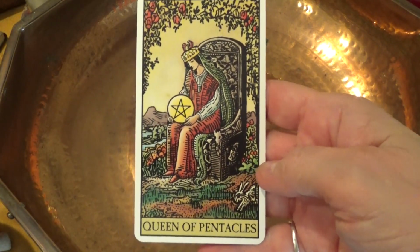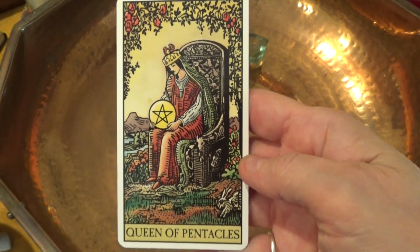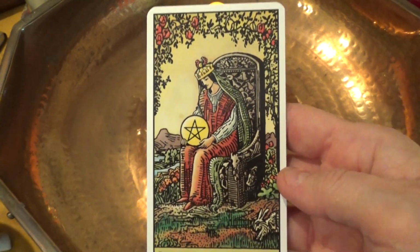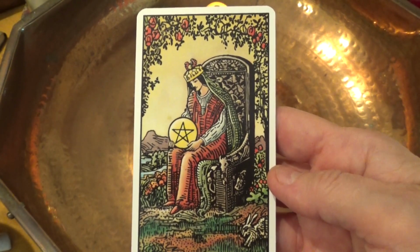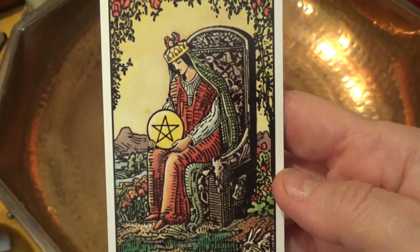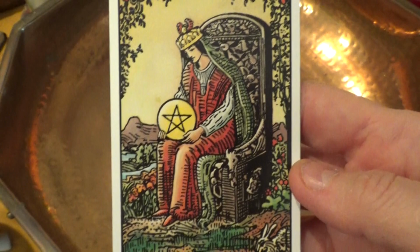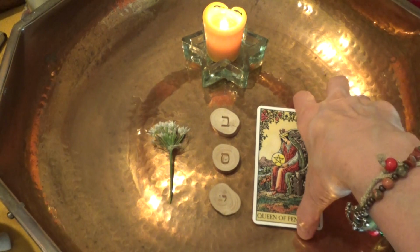The Queen of Pentacles. Okay, the Queen of Pentacles is about the body. She's the one who nurtures and takes care. Pentacles are about physical manifestation of things. So we're physically taking care of nature, physical earth. The queen is the one who is the nurturing one. She's got her pentacle. She's cradling it here. She's taking care of this enormous garden. All the things are coming to flower here. And she is the nurturing mother, and is a protecting mother as well.